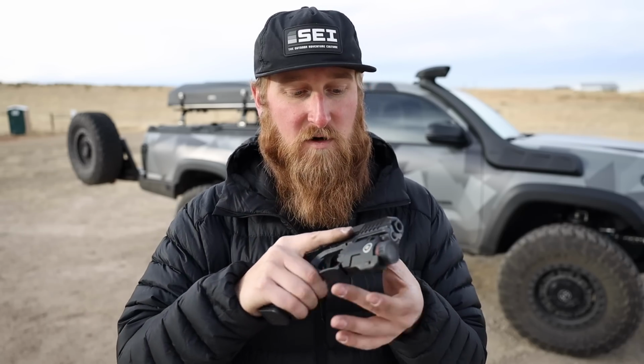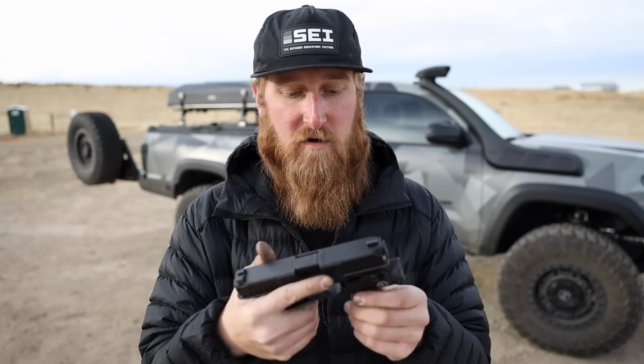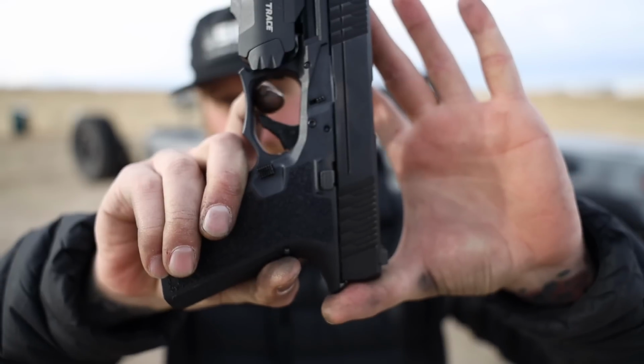I like the undercut trigger guard. The slide is nice and simple. It has great serrations in both the front and rear. And then the trigger. Initially the trigger sucked, but I swapped it out, and now this one is much, much nicer. Here's a quick look at this.